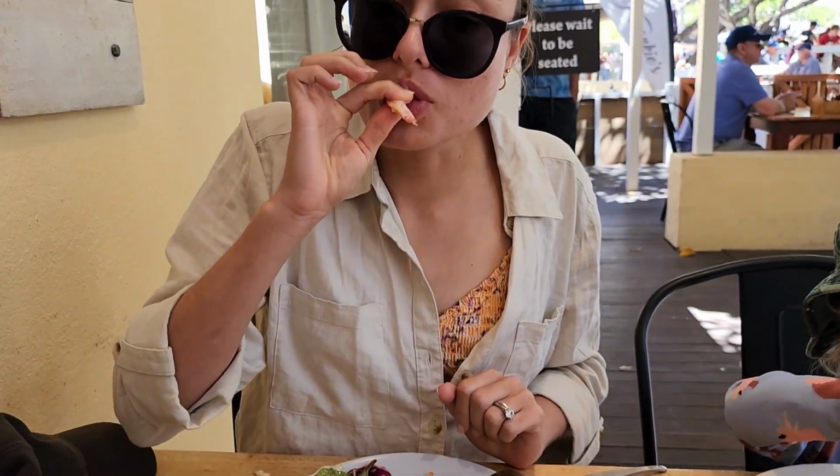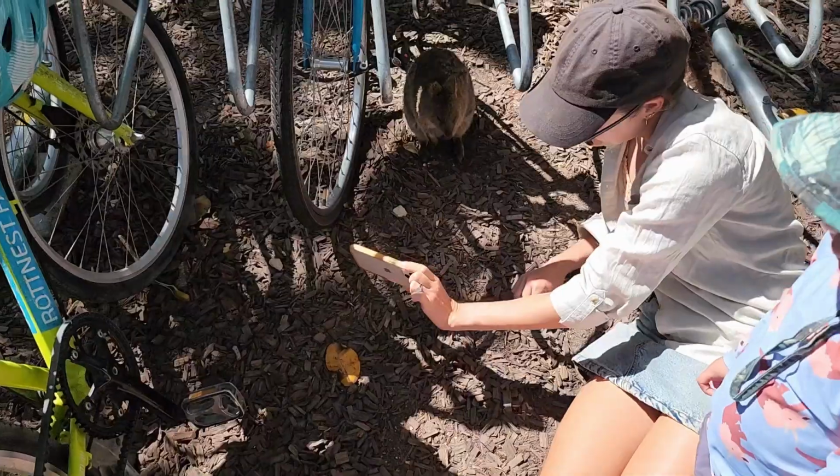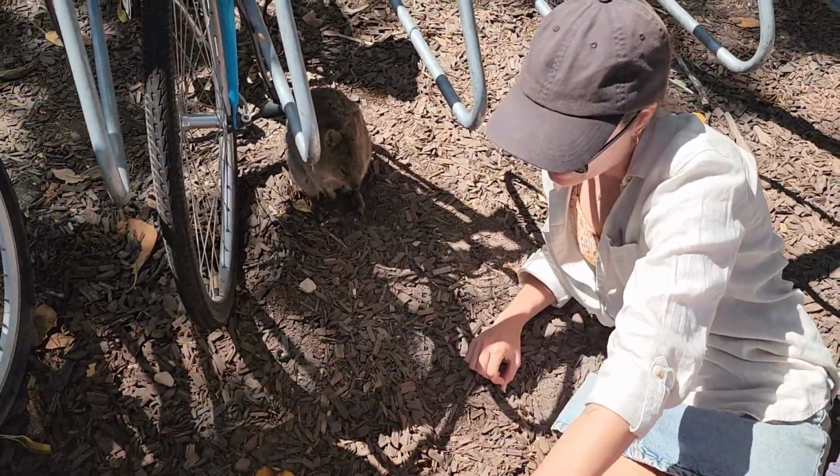Prawns are delicious. Good. So lunch was pretty good. It wasn't too badly priced really for being on an island like this. Usually it's very expensive. So we had the seafood platter for two, and it was only like $59, which isn't bad really. Erin's just trying to get a little selfie with one of these little quokkas.